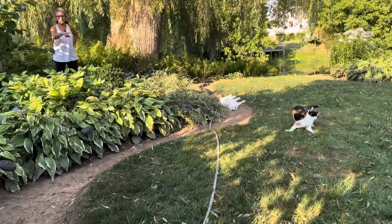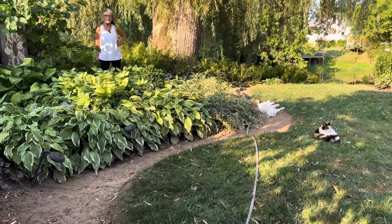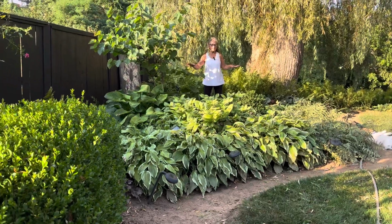So this is the after. Everyone's going crazy from the heat. They're chasing their tails and laying in the dirt, because it's hotter than you-know-what. But look at this. This is a big change.